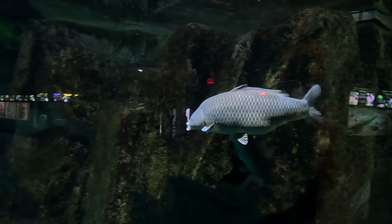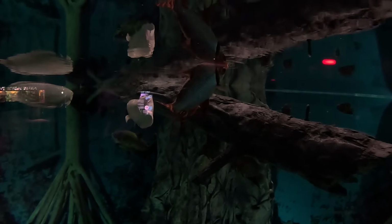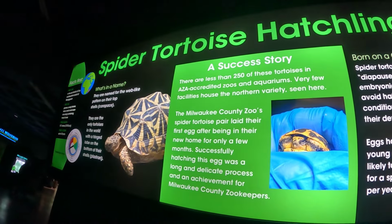One of the things that I like about the Milwaukee Zoo is that it is set up more like a park. So it's a lot of walking. It's a very large zoo, and everything's sort of spread out. They've got over 2,000 different animals representing 300 species.